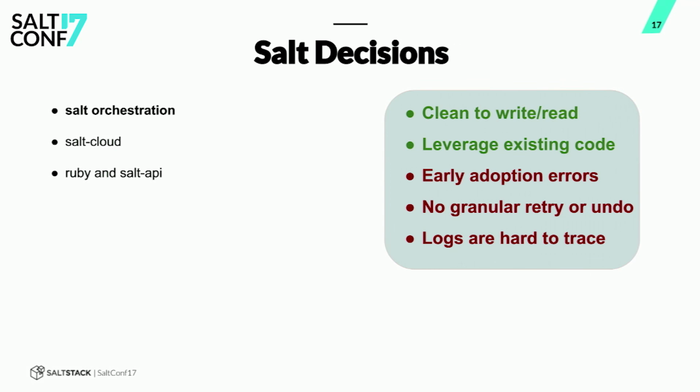Logs are very hard to trace with Salt Orchestration. And we had a lot of early adoption errors. Again, these are fine now. We could start moving all of our stuff over because they're really filling out these features.